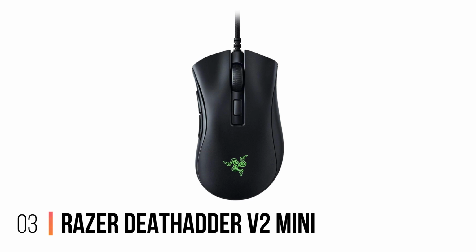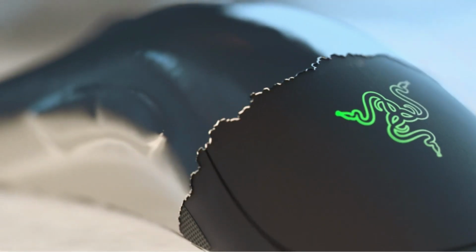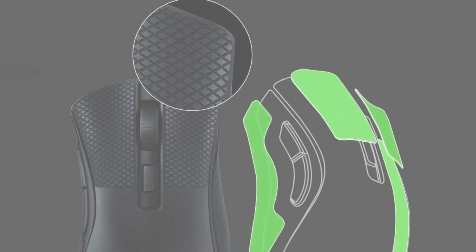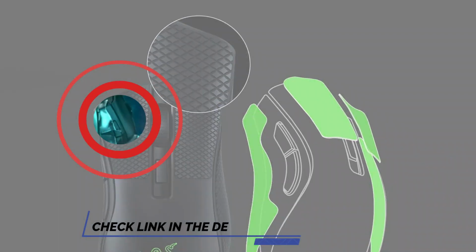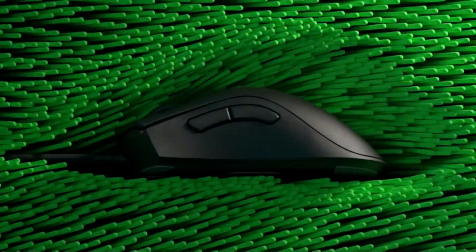Number 3. Razer DeathAdder V2 Mini. The Razer DeathAdder V2 Mini is, surprise, a smaller version of the excellent DeathAdder V2. The low click latency and lightweight design make it an ideal option for first-person shooters. The optical sensor features a sensitivity of up to 8,500 dpi, which you can adjust on the fly thanks to customizable buttons. There are 6 programmable buttons and support for customizable RGB lighting, which you can sync with your gameplay.